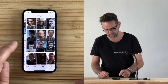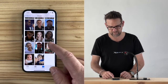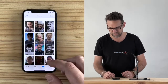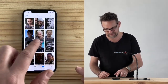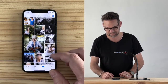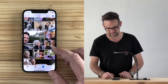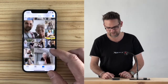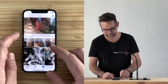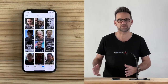Now, if I tap on people, what it does is it brings up common faces in photos. So it looks for face identification in photos that I've got on my camera roll, so I can look up Omar's face there and I can just very quickly go through and see any photos, any imagery in my camera roll that features Omar's face. How cool is that? It's a very quick way of locating a shot of a person in your camera roll. Again, it works more with people that you have more photos of in your camera roll.